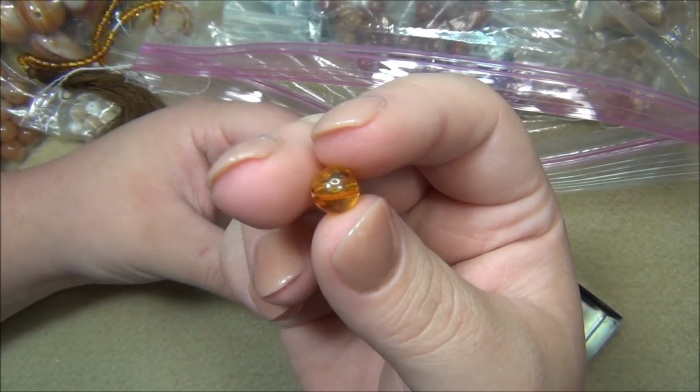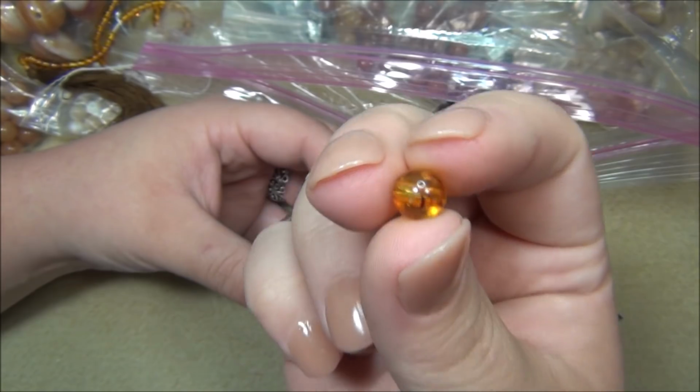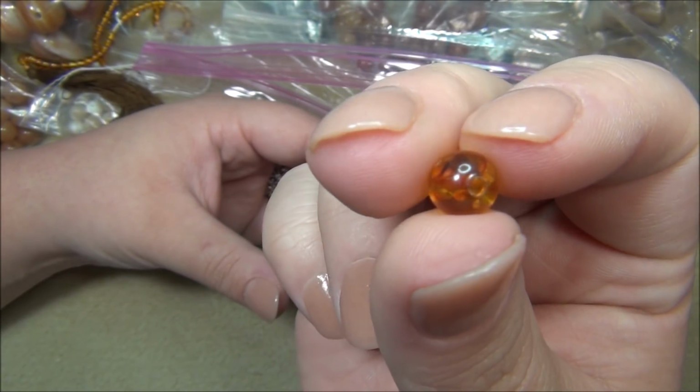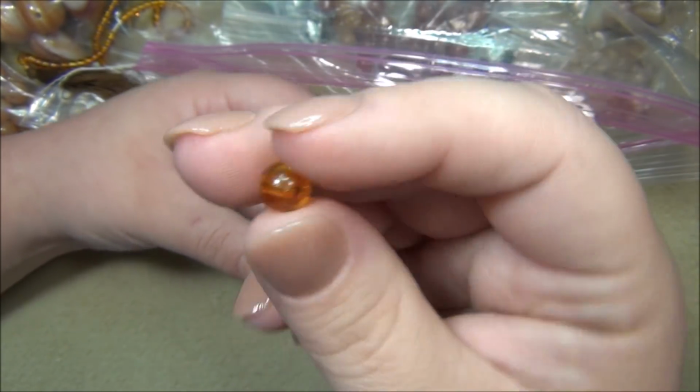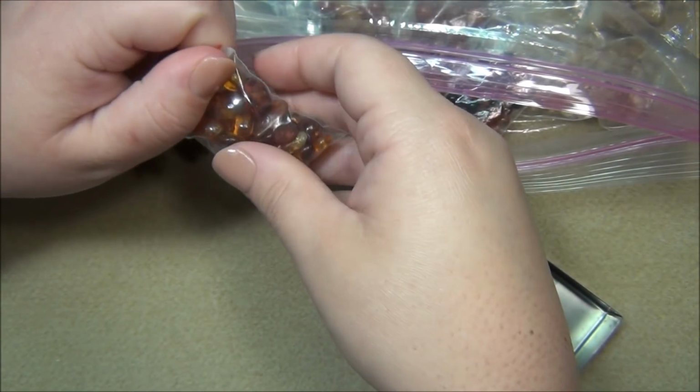This one's actual plastic. That's not an amber bead. Yeah, I can tell that's plastic. There's a seam on it going around it. I can see that seam. There's also an air bubble in it. And it's just too perfectly round, so I know that's a plastic bead.